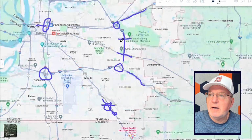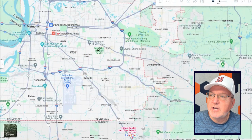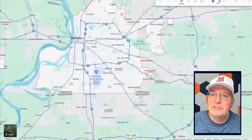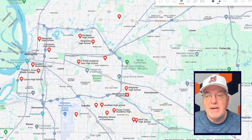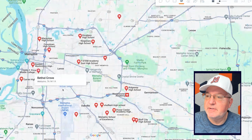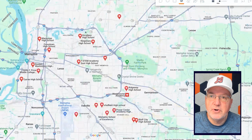All right, let's talk about the schools that we have in Memphis. We're not going to look at all the different schools here because there are a lot of schools here in Memphis, the private schools, the public schools. Let's just do a little search here for schools and see what pops up. On the map now I'm showing you a few of the schools in Memphis. These are the Shelby County high schools that are in the Memphis area. You can see they're scattered all around, heavy in the outer areas, but they're scattered all throughout here.